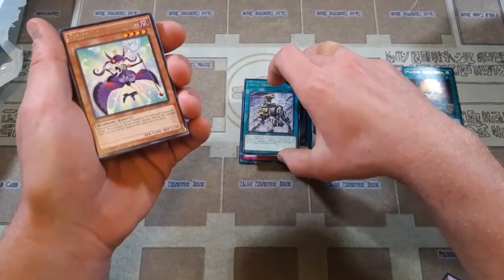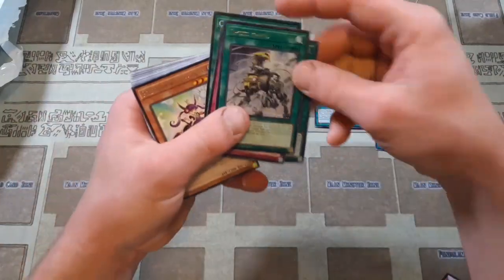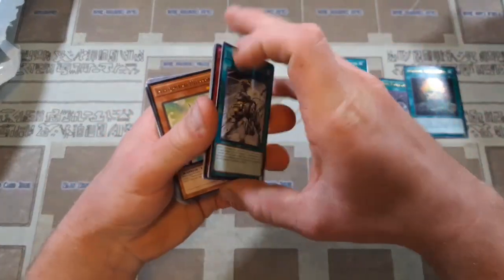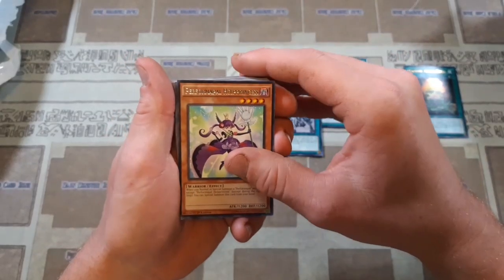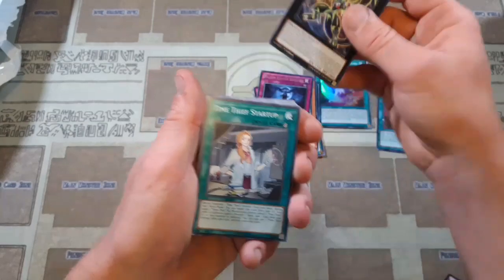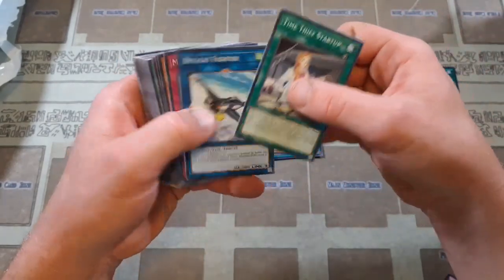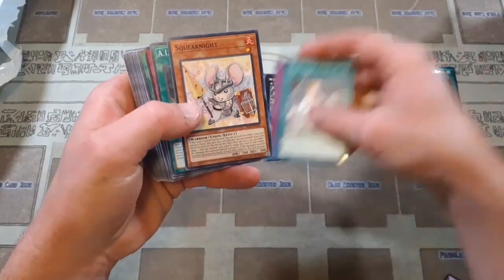Cybernetic Horizon? Why can't I think of how to say that? I think it's Cybernetic Horizon. That does not sound right. Okay, so anyways, Performapal Help Princess, a Moondance Ritual, Supreme King Dragon Dark Rebellion, and maybe now commons. Yeah, so we have a Time Thief Startup, Bellcat Fighter, matching outfits, Squeak Knight.